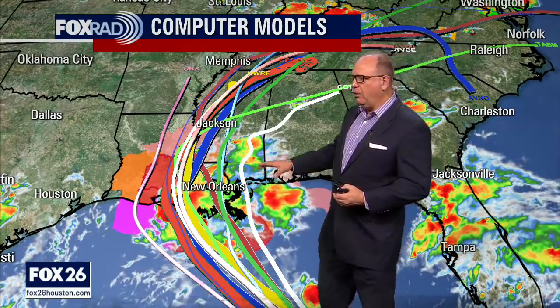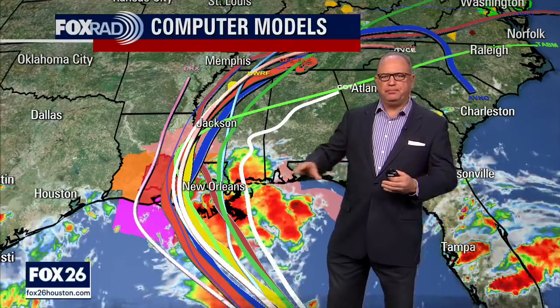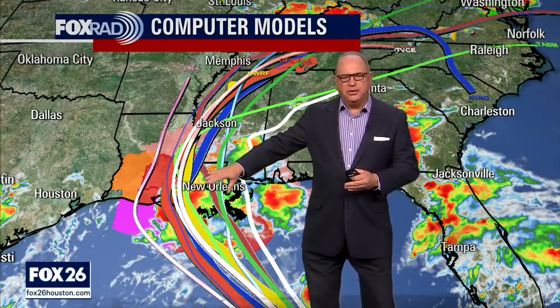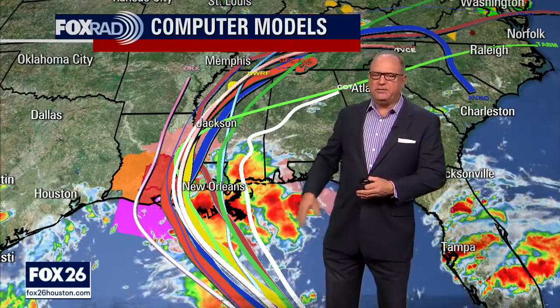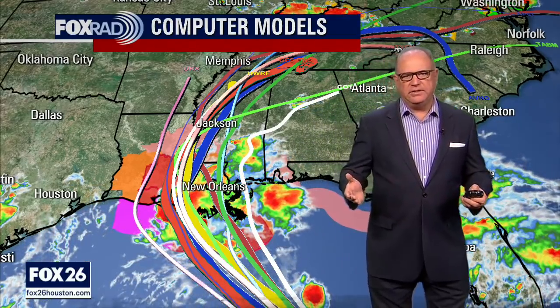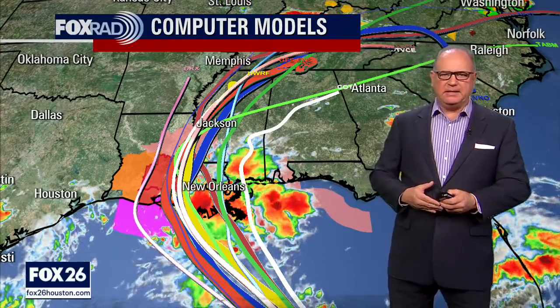And again, I don't look at just one of the models. I want to look at all of them. I want to look at the trend. And as I see it, the trend is pretty consistent. It's just a couple of miles east each of the forecast runs. And that's the only difference that we're going to see. So at this point, we're not talking about any major changes expected in this forecast. We're pretty confident that it's going to hit mostly in Louisiana.